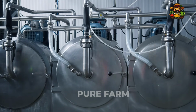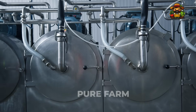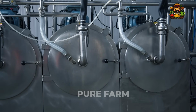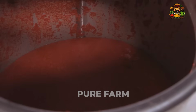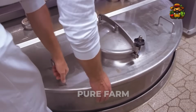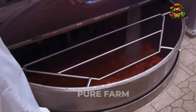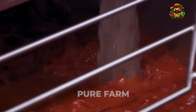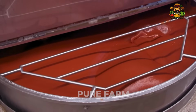AI systems are essential here too, ensuring that the ketchup is cooked at precisely the right temperature and for the right amount of time. If the ketchup is overheated, it can lose its vibrant red color or develop a burnt taste. If it's undercooked, it won't be safe to consume. AI technology ensures that these factors are controlled with pinpoint accuracy, maintaining the perfect balance between safety and flavor.